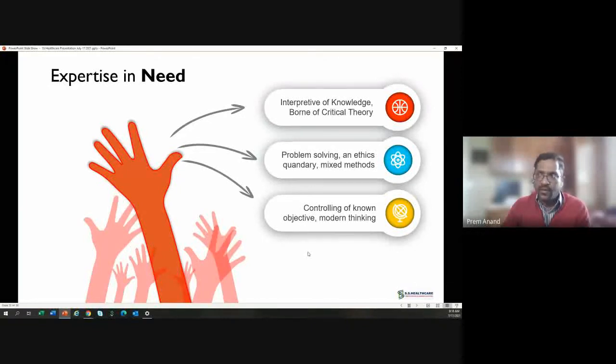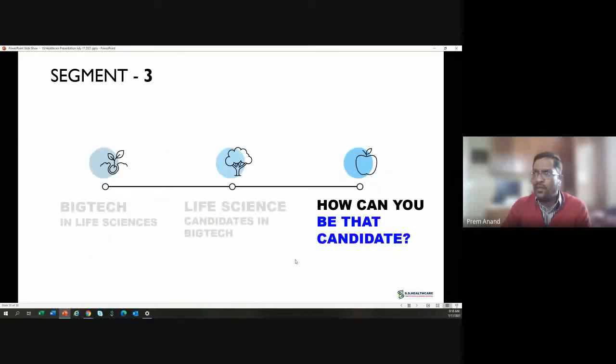strategically, right? At the same time, they want someone to work ethically, because this is medical compliance. They want someone to work ethically and have that mixed-methods mindset, and obviously someone with modern thinking; it's not old school anymore. So you guys are the best fit in this space, and you should be very proud and excited to be in this time of the century. This is an exciting time, and I'm hoping that you all have a wonderful career in this space.